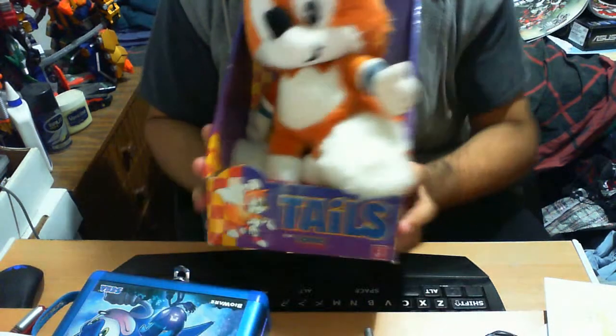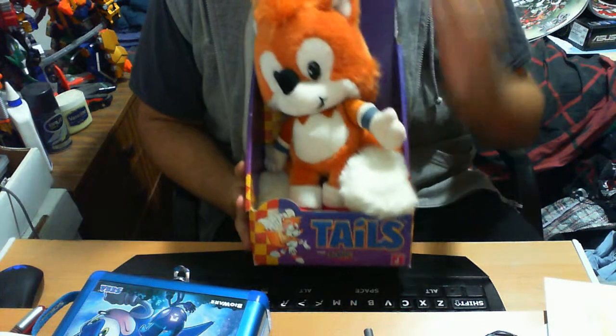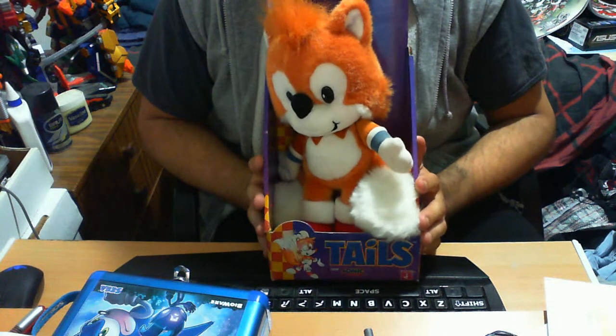Now, this is brand new, not pure mint, but near mint. Obviously there's shelf wear, you can see that on the actual side. That's mostly caused by the pressure of his two tails. Now, I'm going to say this straight out of the gate before I take him out. I will take him out, I will show you, and I will talk about it, of course.